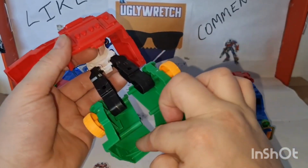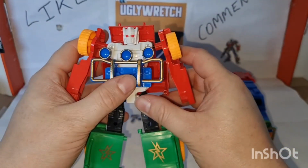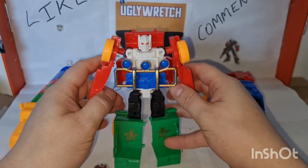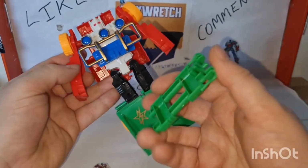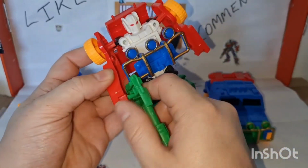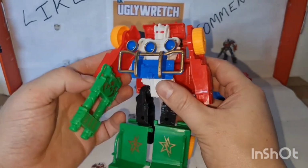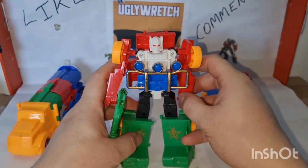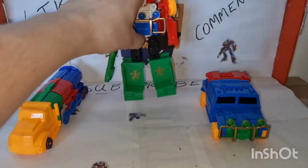Rotate that out, turn it around, and one of the little Humvee dudes in robot mode. And you know what? That's not too bad. There's a little hole in there so we can give him his gun. Hollow underneath, but, you know, looks alright. I've seen worse.